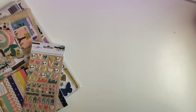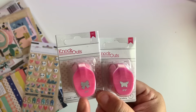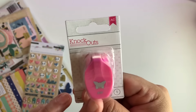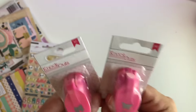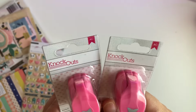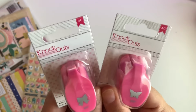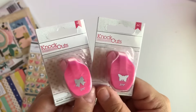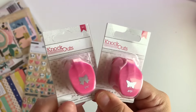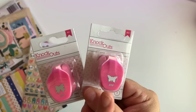And you guys, I picked up these super cute little punches, and it's the teeny tiny little bow punch and the teeny tiny butterfly punch. You guys, I did not expect these to be that small. I thought they were a little bit bigger, but it's fine. They're super tiny, extremely tiny, but I think they would be good like confetti and stuff like that. It'll look super cute. I think I want them to be a little bit bigger, so I might look for the Tim Holtz one and a little bit bigger butterfly one.